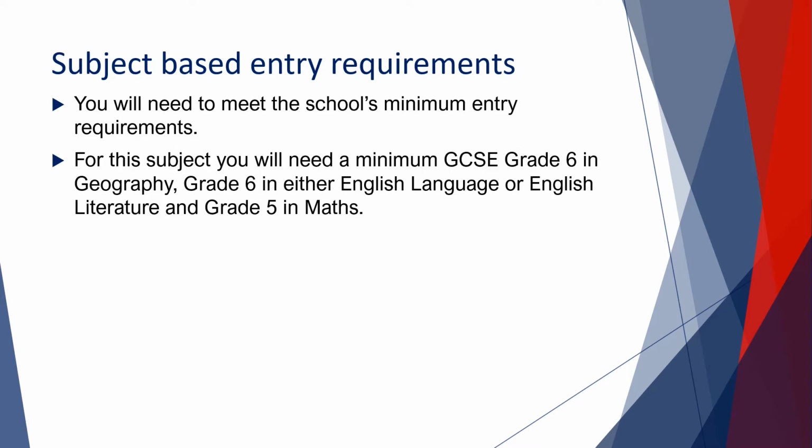Subject-based entry requirement. You will need to meet the school's minimum entry requirements. For this subject, you need a minimum of GCSE grade 6 in geography, 6 in either English language or English literature, and a grade 5 in maths.